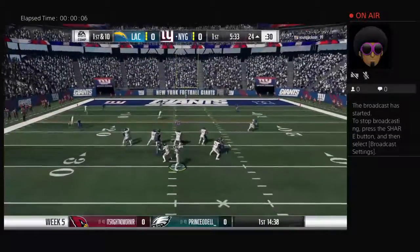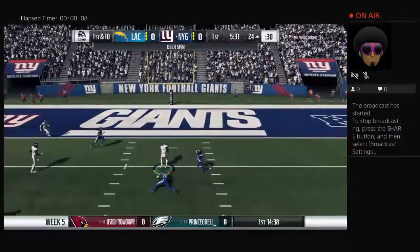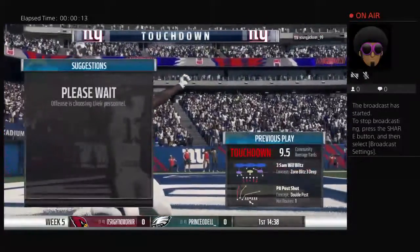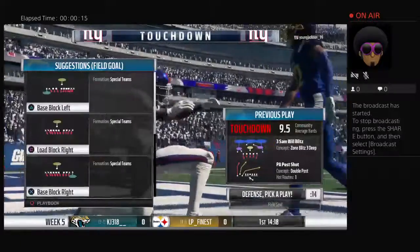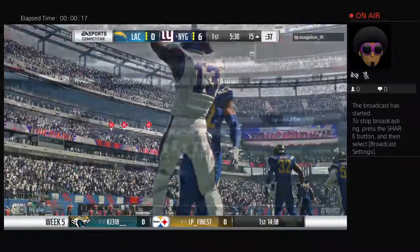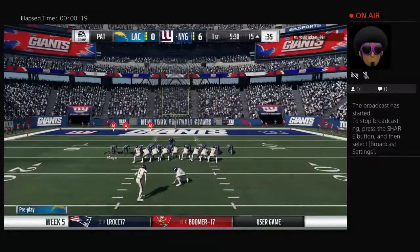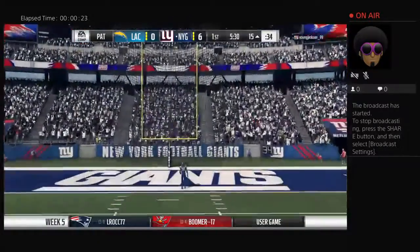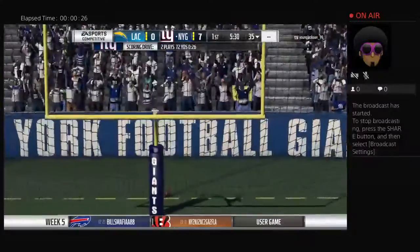They go play action here on first down. He's to the 10. This will be caught inside the 10. And he will take it on in for a Giant touchdown. Philip Dorsett, his third touchdown now on the year. And the Giants take it right down and score on the opening drive.